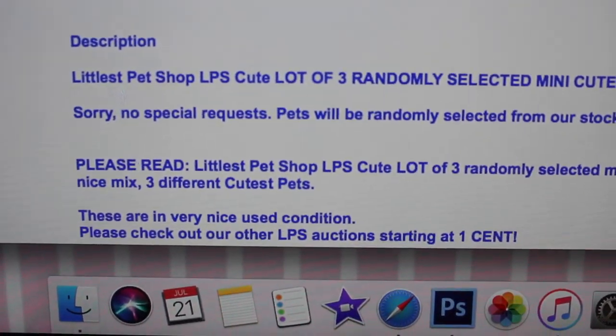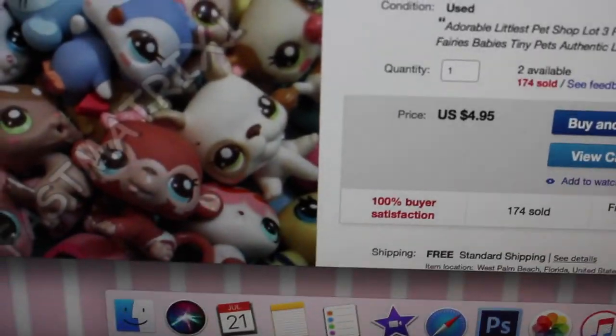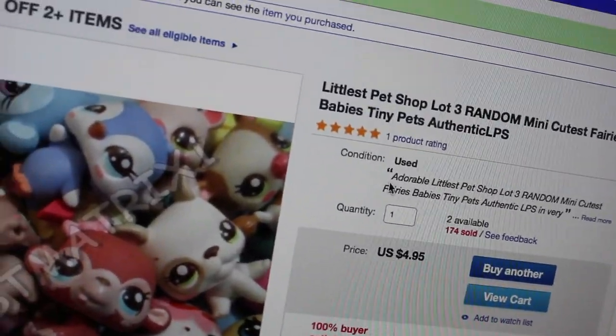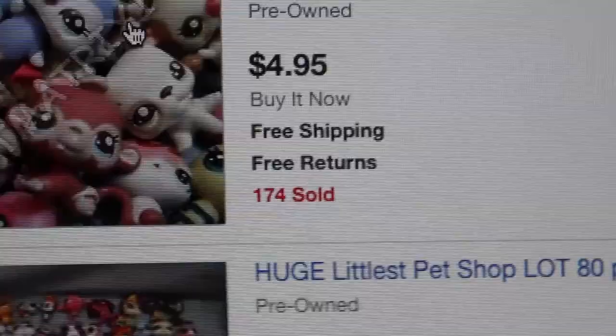Okay, well, this is great. However, it does say free return. Anyways, it's right here. Sorry, guys, though. It says free returns, which is great because I want my money back so I can use it for something else. So yeah, that's my proof.